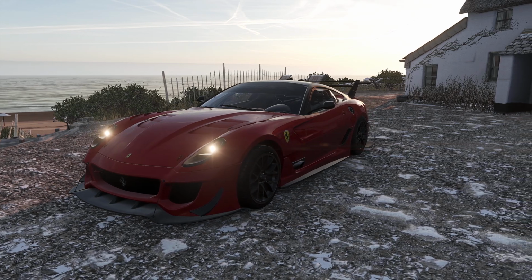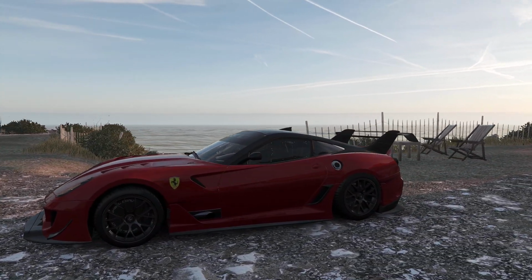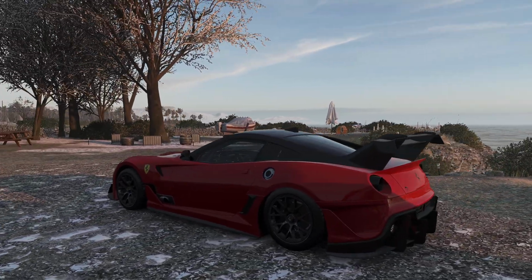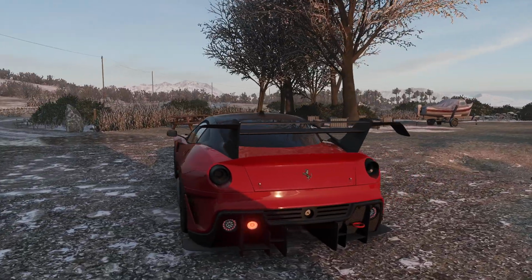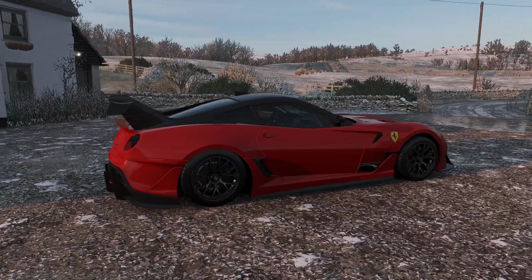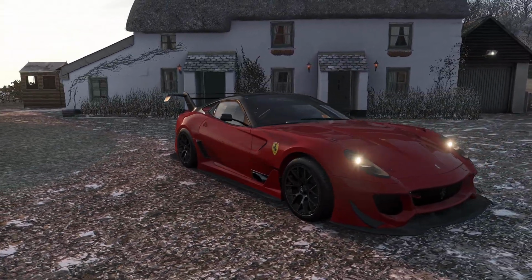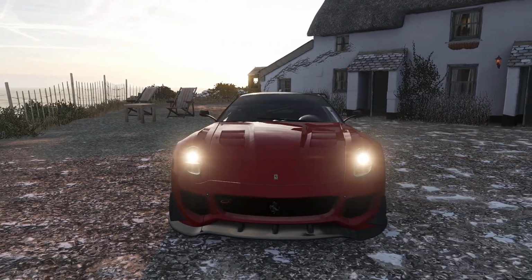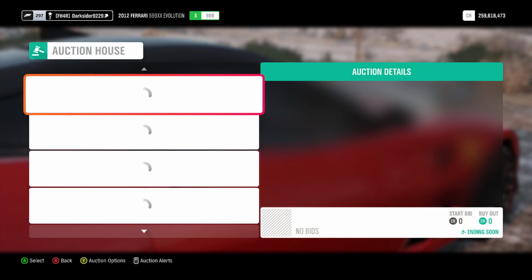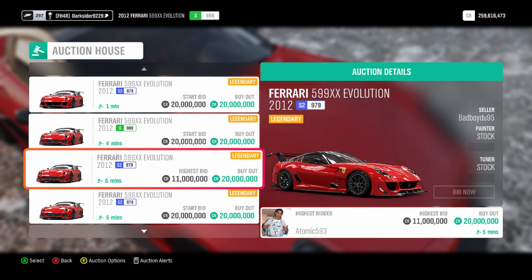On the 8th place is one of the fastest cars of Horizon, that's the 599 XX Evolution, but if it's not the fastest, at least it's the most used for speed traps by all the players. This is not as rare as the others, but you'll be lucky if you can get one for under 20 million.